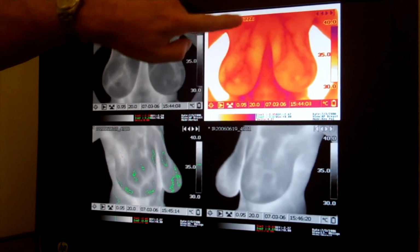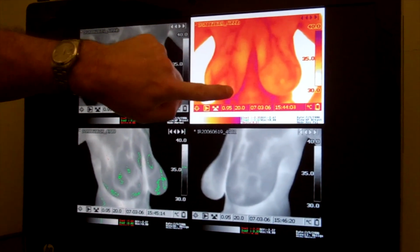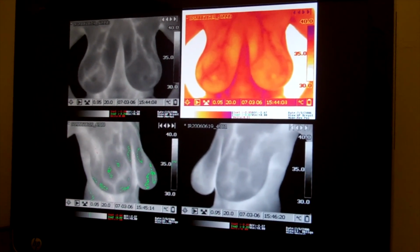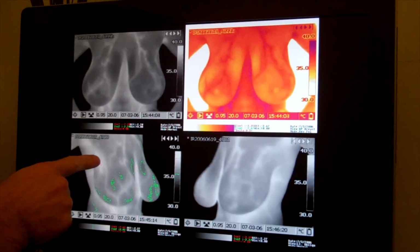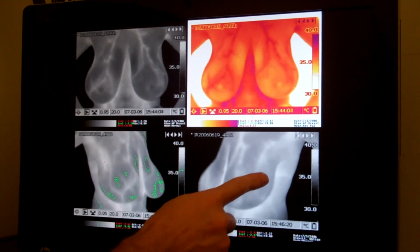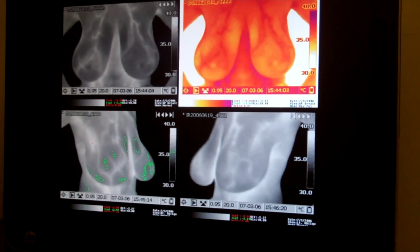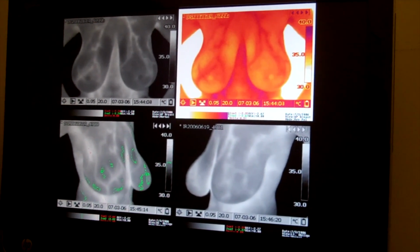Normal vascular presentation is to start in the upper inner areas of the breast and go down towards the areolae, such as this. So this is still a relatively normal thermogram. What I indicated here is there's a little bit of a hot spot here where there's more blood flow, and that's a little asymmetric. We're not seeing it here on the left side, we're seeing it here on the right. So in this patient, I've been following this area for years now, and there's been no change.